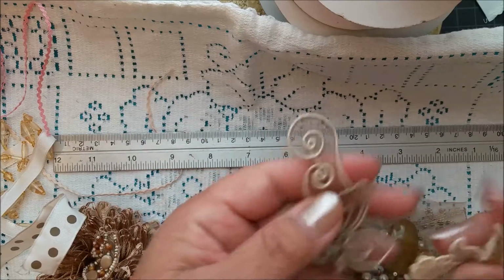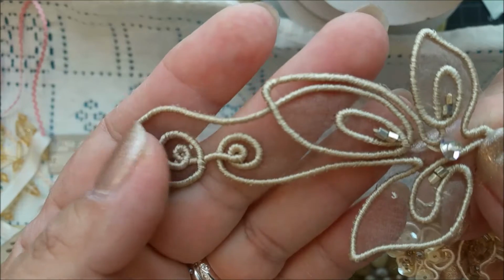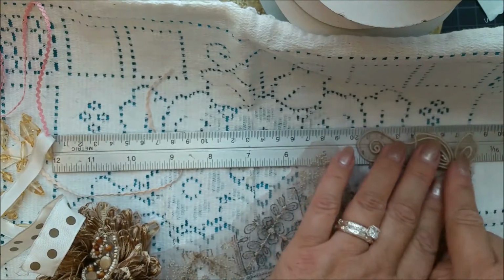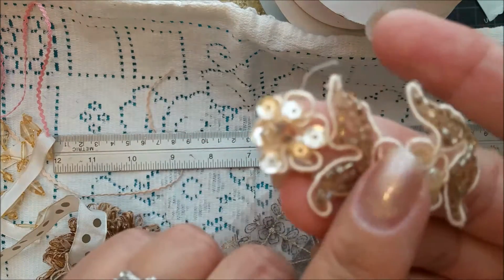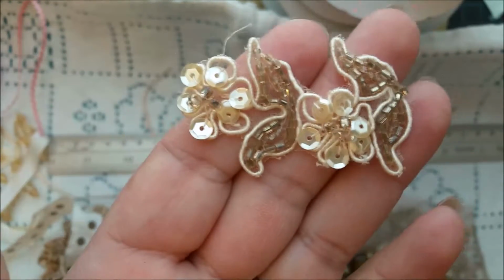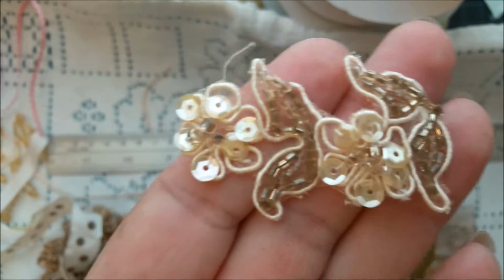And let's see. Then we have this, which is similar to the other color that I had, but it's like this beautiful, maybe taupe color. And that one is about 3.5 or 3 1/4. And here is an adorable one. See, these are vintage, and I can visually see the difference in the quality of this and some other items I might have. It's just quality.